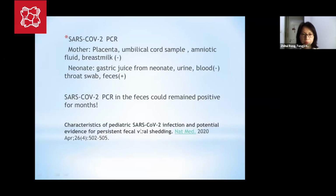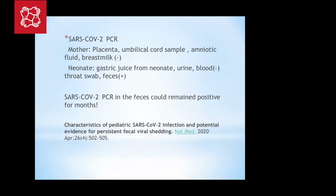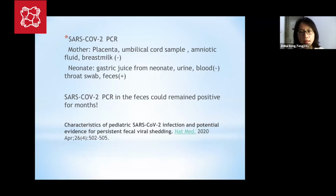about antibodies. So what's the diagnosis for the neonates with SARS-CoV-2 infection? And we think the SARS-CoV-2 PCR is the golden standard. So according to the literature, the mother's placenta, umbilical cord sample, amniotic fluid, and breast milk are all PCR negative, except the 19 weeks miscarriage placenta. And for neonates, the samples from the gastric lavage right after birth, and the urine and blood samples from the babies are all negative.